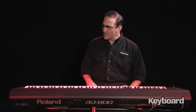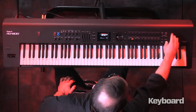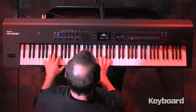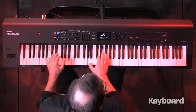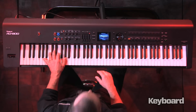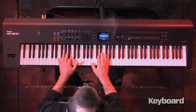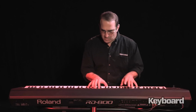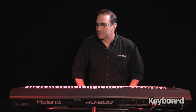The only other thing that really needs to be covered is over here we have rhythm and song mode. Rhythms are if you just want to get a pattern going and play along with. There are over 200 rhythms to choose from.